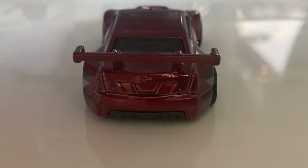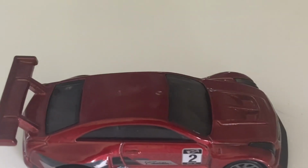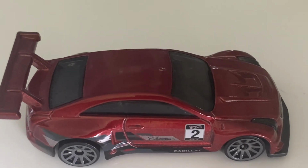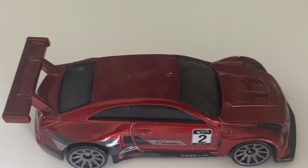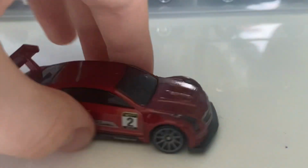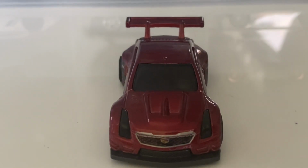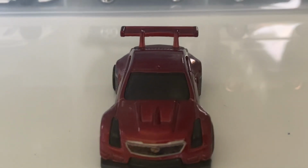Let's take a look at the top of the car now. So I'll spin it around and then we'll look up here. Obviously there's that giant wing, which looks phenomenally done. It's really just amazing. It's humongous. It's almost as wide as the car. In fact, it might be even wider. Let's have a look. It's pretty much the exact same width as the arches, the wide body arches on the back of the car.